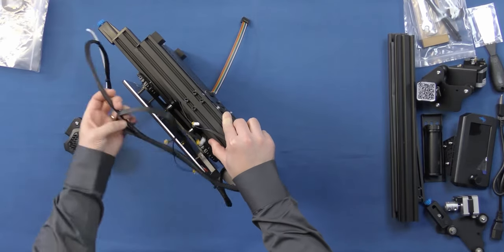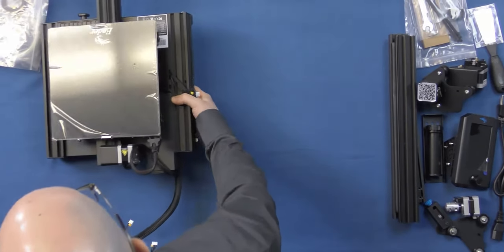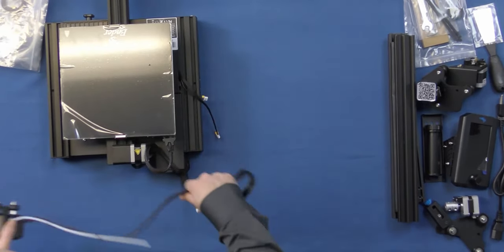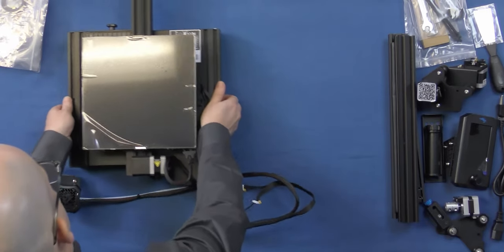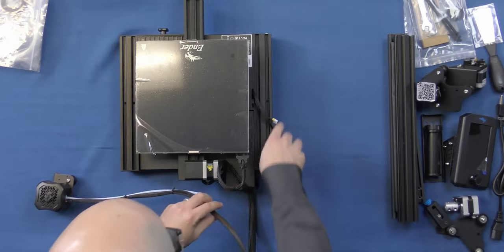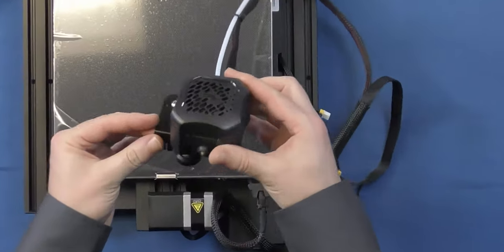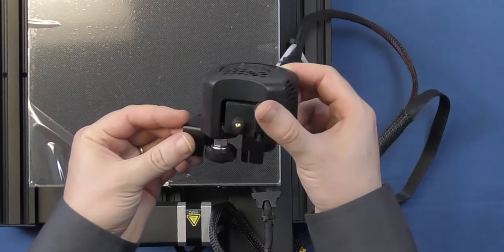Just note as I'm moving things around here that glass bed is held onto the heating platform by a couple of clips. Just make sure those clips are snug before you start moving it around like I am here, because you don't want that to fall off. It shouldn't, but just keep in mind. There's the extruder with the hot end of our 3D printer.